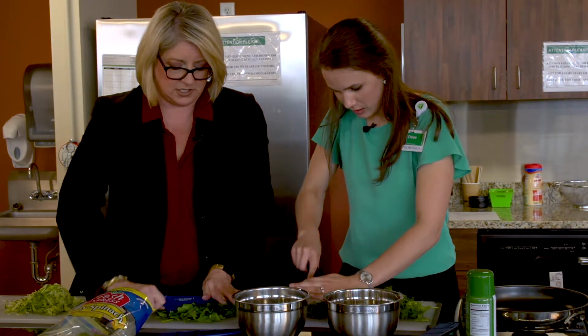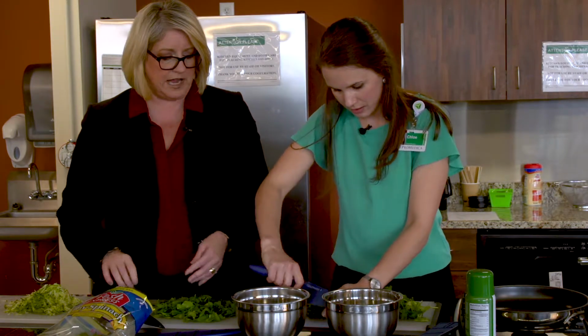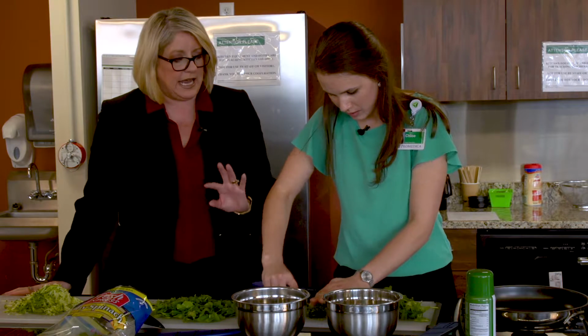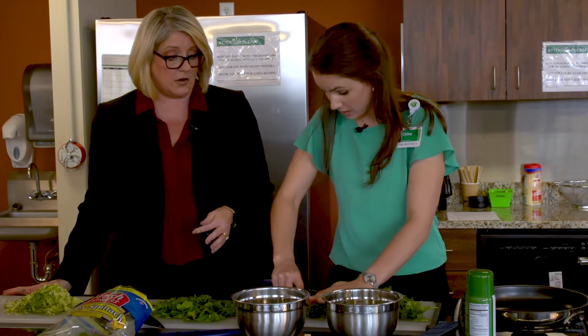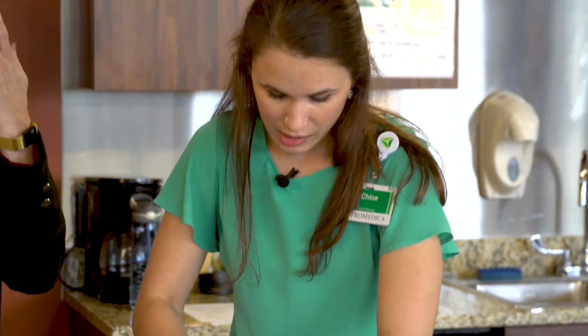And that's the nice thing too. You're going to be eliminating some of the things that maybe you don't want, extra salt, extra fat, extra sugar, but you're going to be adding these fresh herbs, which are going to just make all the difference. So it's still very flavorful, enjoyable, but without all the added salt.